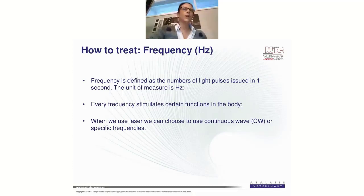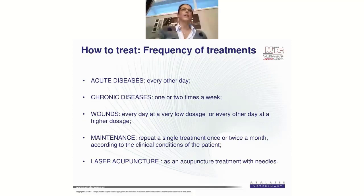So when we treat, we can decide to use continuous wave or specific frequencies. So we will talk about the specific frequencies I will use for the protocols for the cases for tonight.